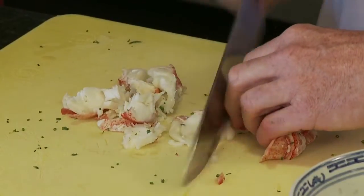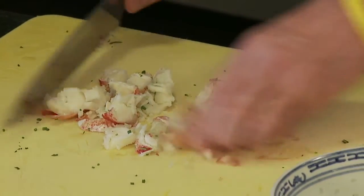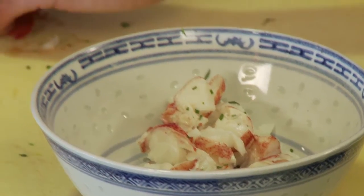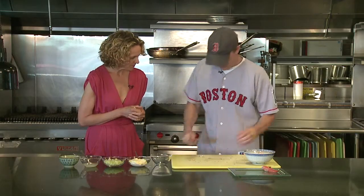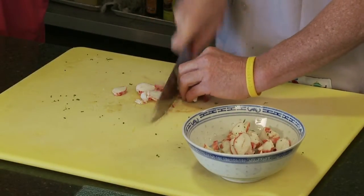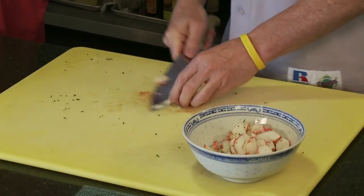Just running my knife through it, nothing too fancy. I want to cut it in chunks so you can identify it, but not too big, not too small. Sometimes there's a piece of cartilage in these claws. This one, it must have been pulled out when I shucked it, so that's fine. And what I've done is I put the chives and tarragon in the bowl already. So chives and tarragon are basically the only herbs. Chives and tarragon, exactly.